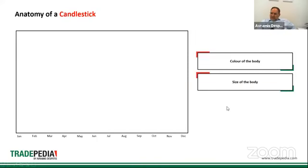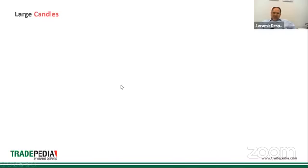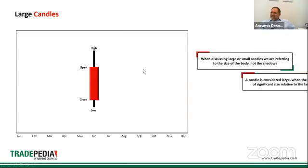Now, the third thing that we care about is the length of the shadows, but we're not going to focus a lot on this today. So now that we know what a candlestick is, the most important thing is to define when a candle is large and when a candle is small, yes? So when discussing large or small candles, we are referring to the size of the body, not the shadows, just the box. So whether it's green or red doesn't matter.